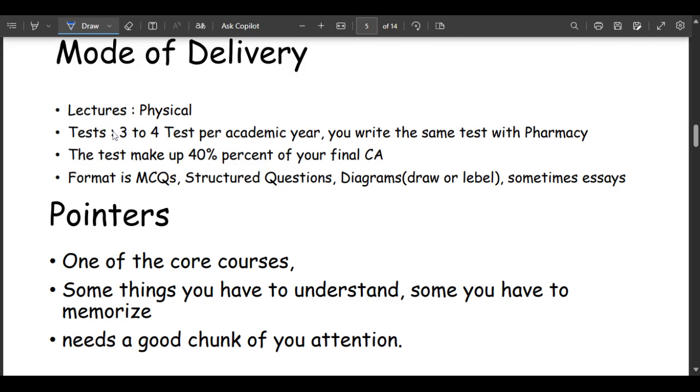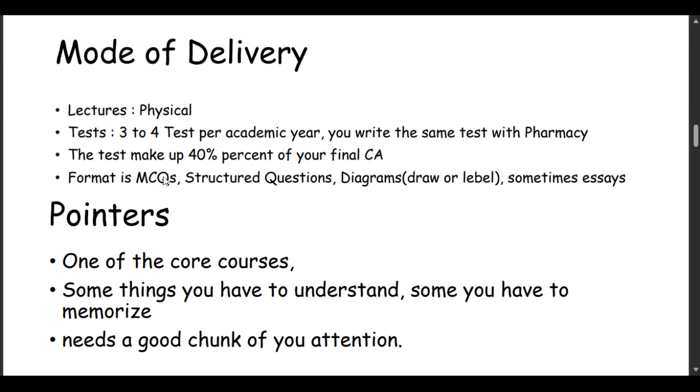And then you're going to have 3 to 4 tests per academic year. In the second year of yours, you write the same test with pharmacy, like I say. This video caters for both. The tests will make up 40% of your final year. The tests, all of them combined, 3 or 4.